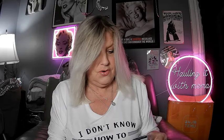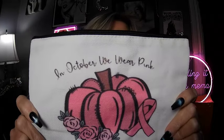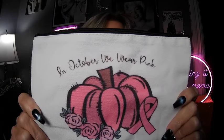This I got for my sister. I should have given this to her with her other thing. She's like, oh, I need some more makeup bags. I'm like, all right, girl, I got you. This one was cute. In October, we love pink. It's just a canvas makeup bag. Nice and easy to throw in the washer if they get stuff on it. It's nice, though. I like it. It's an okay size. Not a bad size.